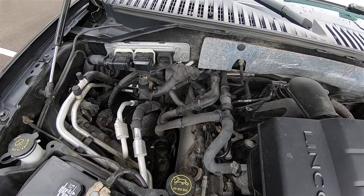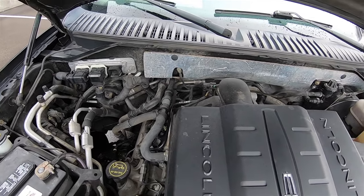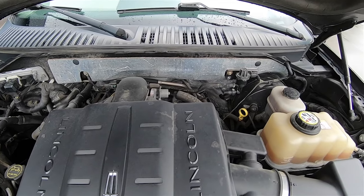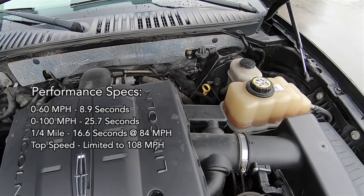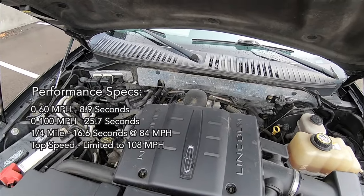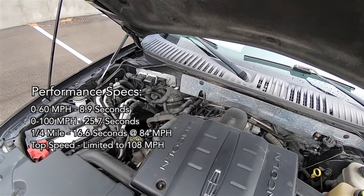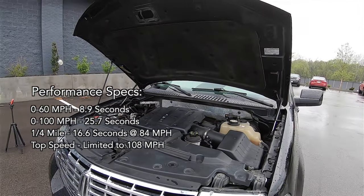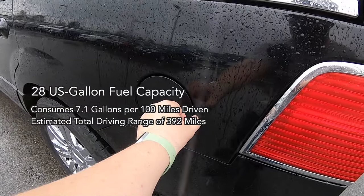And while not at all a performance vehicle with a curb weight sitting around 6,203 pounds, it wouldn't be a review without performance specs. So this Navigator is good for 0 to 60 in 8.9 seconds with a 0 to 100 mile per hour time in 25.7 seconds. Quarter mile is reached in 16.6 seconds at 84 miles per hour with a top speed limited to 108 miles per hour. And the Navigator features a 28 US gallon fuel capacity.